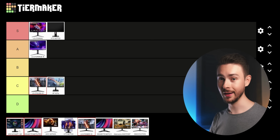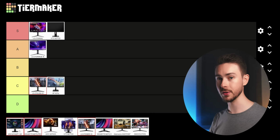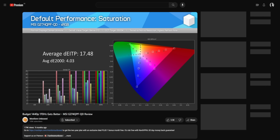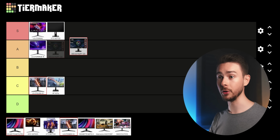G27-4QPF-QD by MSI. Terrible name, but a great monitor that actually performs pretty similar to the KTC. It also has a super fast IPS panel, and it gets just as bright. One of the biggest differences between them probably is the color gamut volume. The H27T22 has about 1.3 times the color gamut volume of sRGB, whereas the MSI almost hits 1.6. So colors are more saturated on the MSI, but also slightly less accurate. Overall, these two are very similar, but I'm actually gonna put the MSI into the A tier.